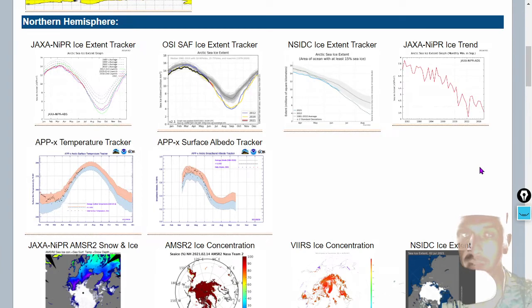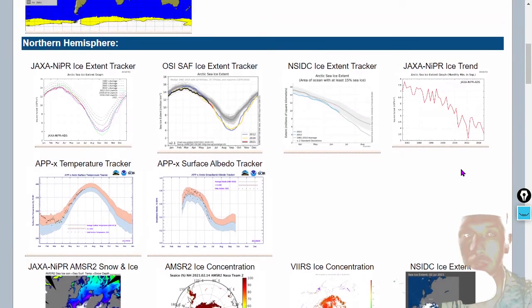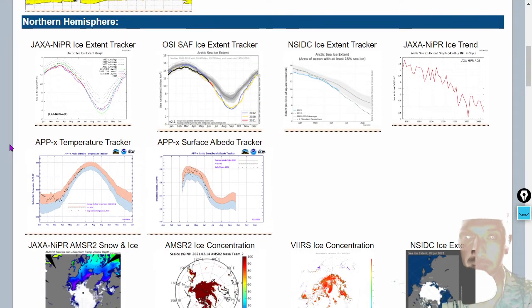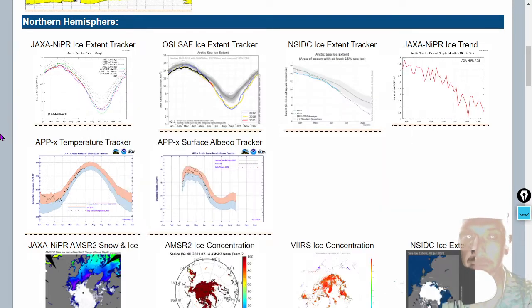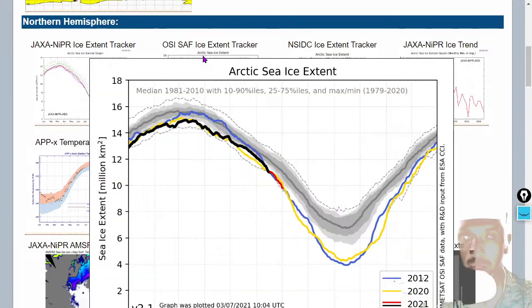And here's some more data for you. Now this one here is entirely cherry-picked. It's going back to exactly 1979, the coldest year of the modern era. If you went back to 1950 or anyway, it would look completely different, as the graph only goes back to 1979. So here's the ice extent tracker. That's the Arctic ice. And we'll just show the rest of the graphs here. There's Arctic ice extent.